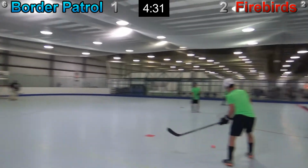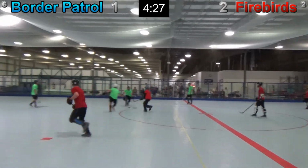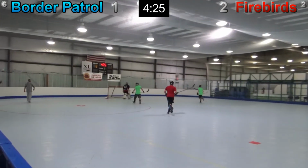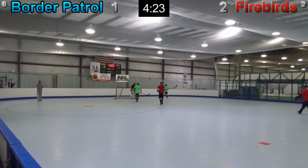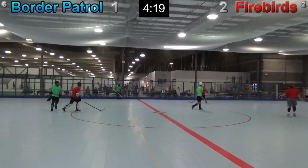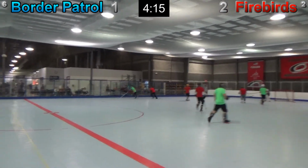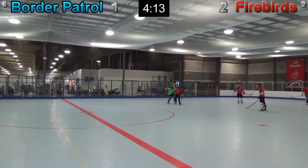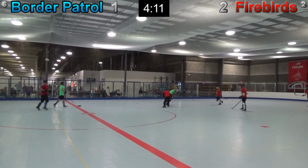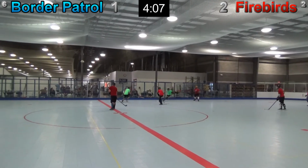Going to be Border Patrol ball, and it's going to be Weaver. And wow, bad pass, and it's going to be back the other way for Firebirds. It'll go into the opposite corner. And taking a look. Moving out to Baron Modi. Has to shake off one man, backtracks, still trying to hold on, does hold on, but poke check from Thomas Pizzo.